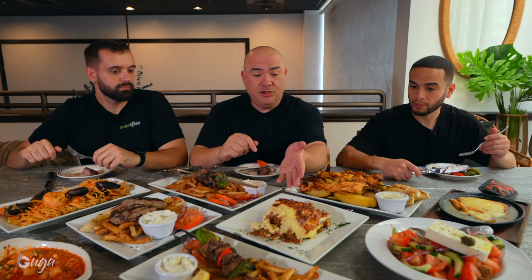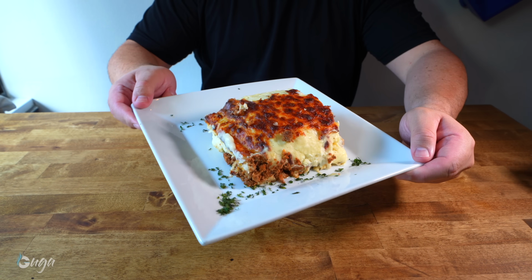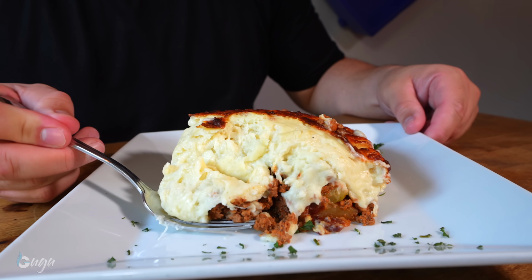We tried both meats, which are fantastic. This is a traditional Greek dish. I never had it. It looks like a shepherd's pie to me. It does. Yeah. Cheers. Oh, wow. That is not a shepherd's pie. No, this is not at all. Better.